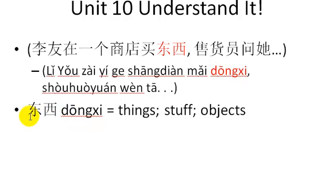Okay. Now 东西 is interesting. 东 means east, and 西 is the word for west. And so everything between the east and the west is everything or things. And so that's how the Chinese came to this word 东西. It's everything from east to west, all the things from east to west. So now the meaning is a thing or something, an object.